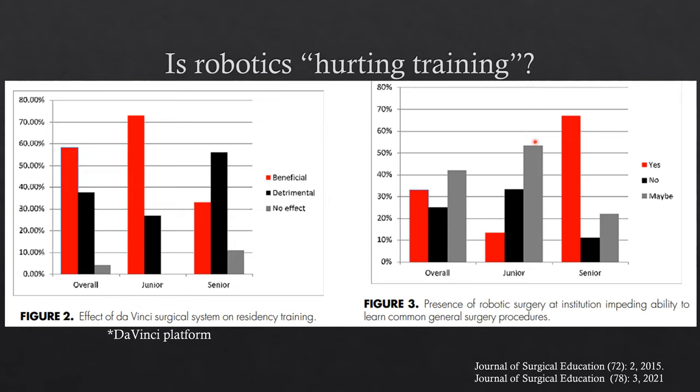And the software is probably the most intriguing thing about it, more so than the actual robot itself, because they've come out with more sophisticated planning software. You can actually predict what correction you're going to get. They give you all the spinopelvic parameters. So they say, okay, this patient has like a 40 degree PI-LL mismatch.